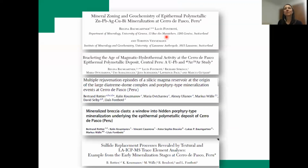So here are some papers, two of mine, and then some of Bertrand's, which, as you can see, are on sulfide replacement processes, mineralized breccia clasts, and some more magmatic things, but all very interesting.